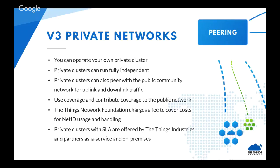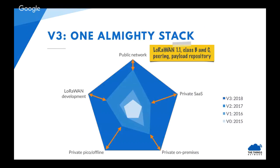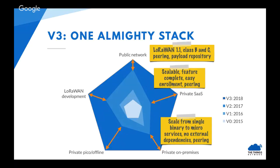So V3, it's one almighty stack serving all these deployment models. And for the public network, we'll be offering LoRaWAN 1.1, Class B, Class C, pairing, payload repository. This will be available for all these deployment scenarios. For software as a service, SaaS, it will be way more scalable, more feature complete, very easy to enroll. Also, pairing will be available. For on-premises, we'll be able to scale from a single binary, very small private network, to microservices, where if you handle way more load, you don't have any external dependencies. And also here, pairing will be available.